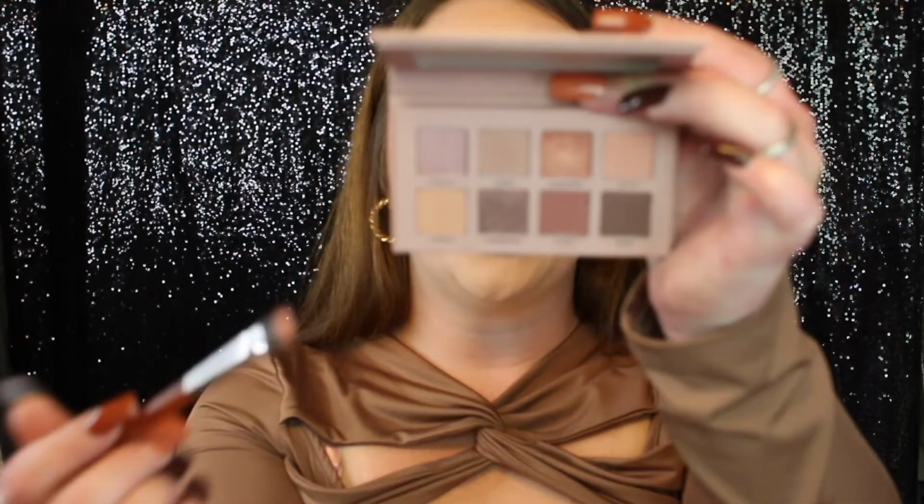All right, you guys, so I think the blending is done, and I'm very happy with that blend. I think it looks really good. So now usually when I would start with my darker shades and work my way up to the lighter ones, I would do a cut crease, but I don't know if I want to do a cut crease today. I think I just want to try the shimmers out on their own and see how they apply. So we are going to be using the last two shimmer shades, and I'm first going to go in with this one called Pretty.